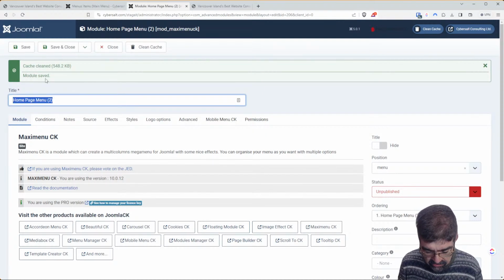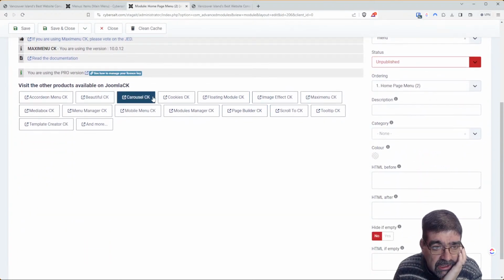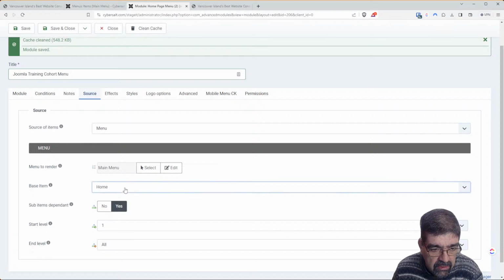And this will be, let's do this, the Joomla training cohort menu. All right, now I can go over to the source and I can say, hey, the start level, Joomla training cohort, let's see here. Joomla training cohort, all right, there it is, I'm picking that. Now, which base item, and it's only show sub items from the active element. For double menus, interesting. We'll have to play with that.